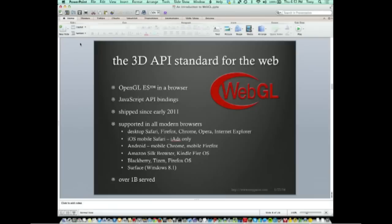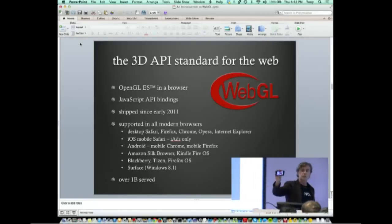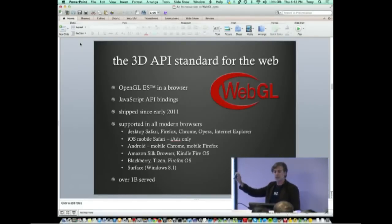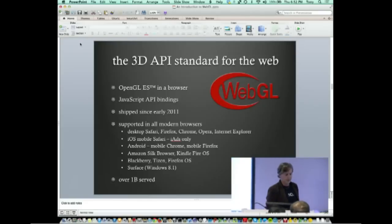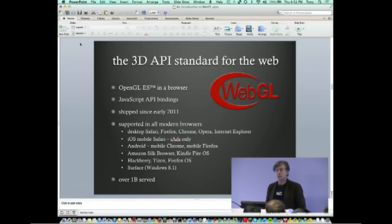What is WebGL? It's the 3D API standard for the web. It's OpenGL ES. Do people know what that is? That is the software API that runs on this phone. And it runs on embedded systems, small devices. That's what the ES stands for, embedded systems. You program to it using JavaScript. It's shipped pretty much everywhere.